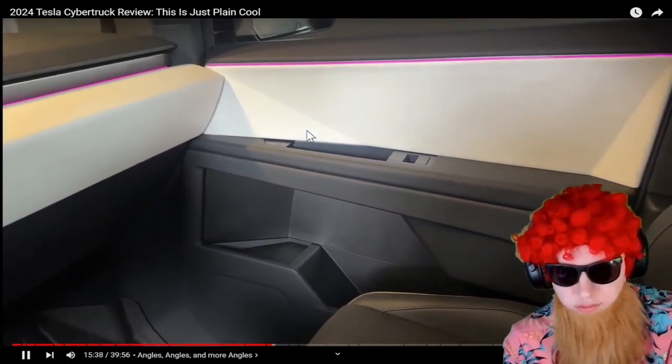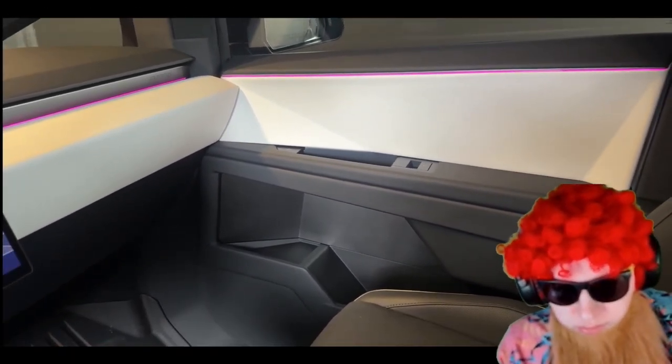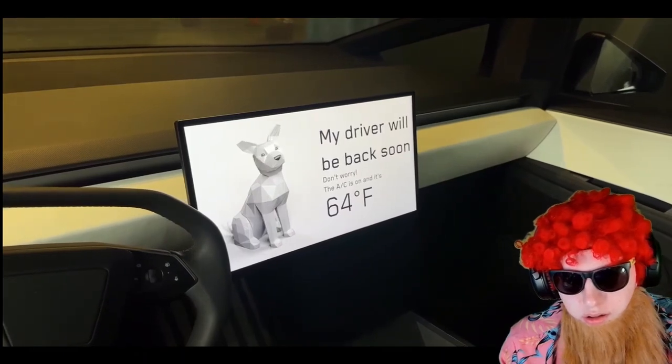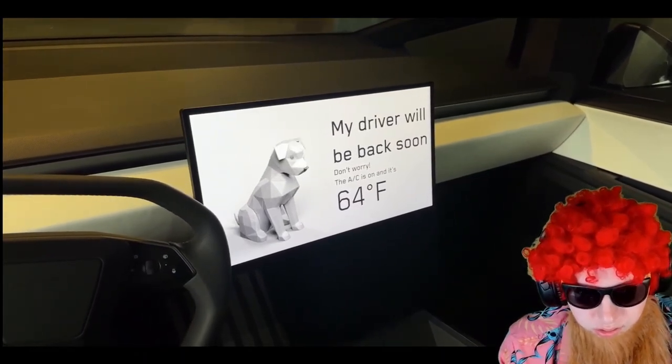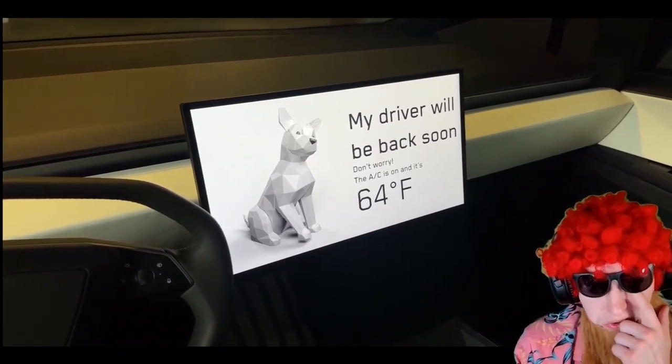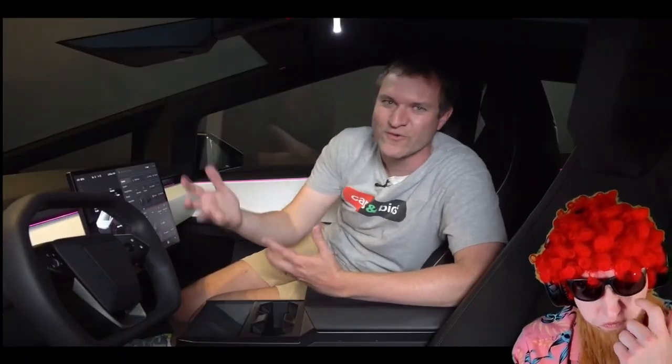There is no attempt to smooth anything out with a curve. In fact, there really is basically nothing round anywhere in this interior. Even the dog in dog mode in the infotainment system, you can see he's an angular, pixelated dog instead of a circular, curved dog, which just adds to the Cybertruck hilarity. And I really like it.